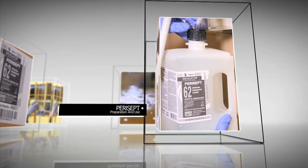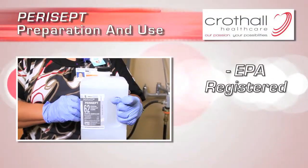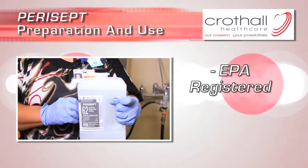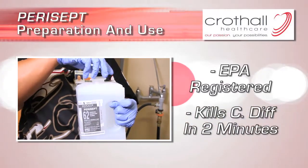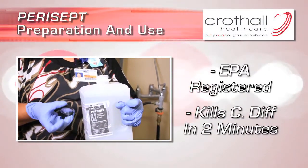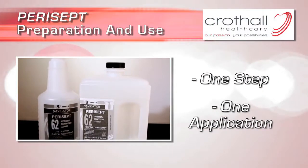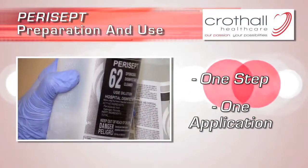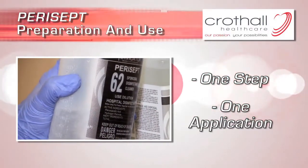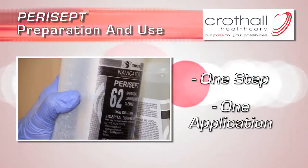Pericept preparation and use. Pericept, a technologically advanced EPA-registered sporicidal disinfectant effective against C. diff in only 2 minutes. Pericept is a one-step, one-application sporicidal disinfectant cleaner. Pericept is made by blending concentrated hydrogen peroxide with peroxyacetic acid in solution.